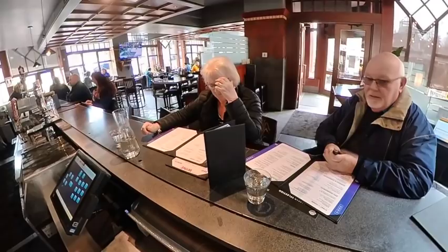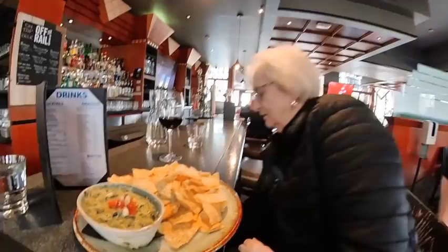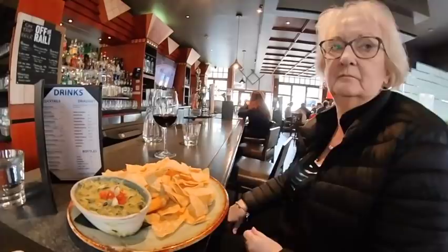When we used to live in Florida, one of our favorite starters was a spinach artichoke dip. And this was on the menu in this little place. So we had that and some roasted mushroom soup, which was absolutely fantastic. So a lovely, lovely little snack for lunch.